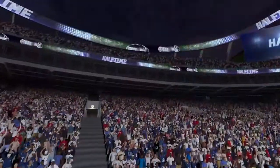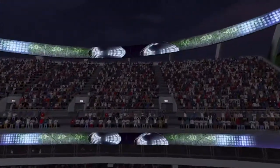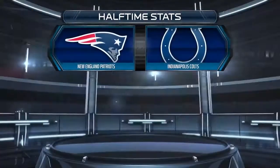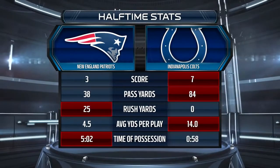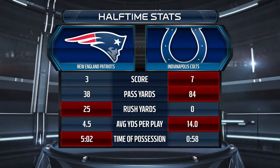All right, welcome to the Verizon Halftime Report. Let's take a look back at the first half. Both teams have had their moments so far today, and that's why we have a tight game on our hands. We'll have to see if either side can take control in the second half. All right, let's get it going. Here's the first half highlights.